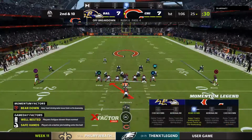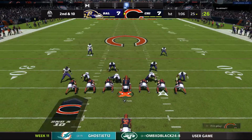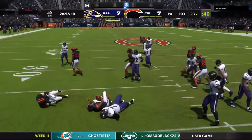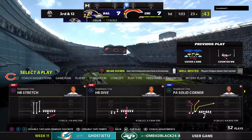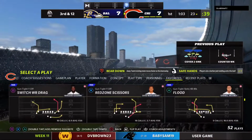2nd and 10. Montgomery on the counter. And he will lose yardage here back at the 23-yard line. Now a second timeout called for by the defense. So as they take it over, we step aside.